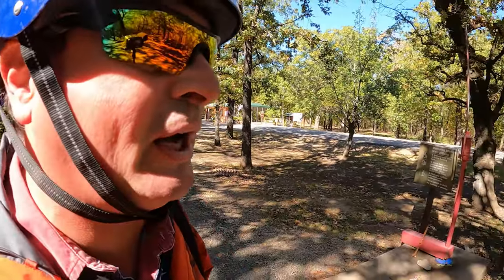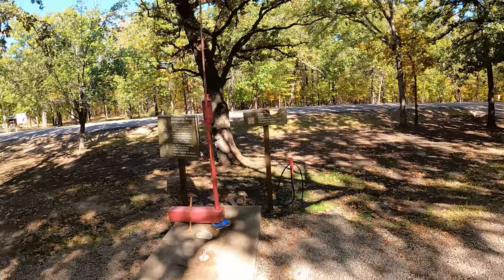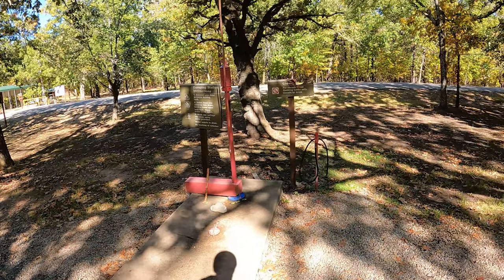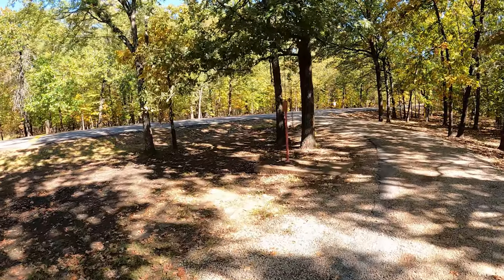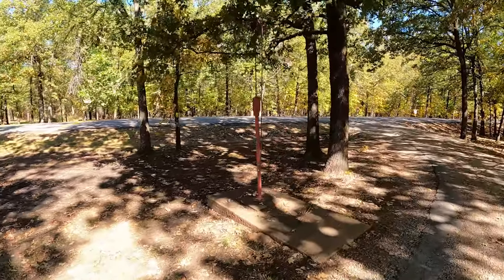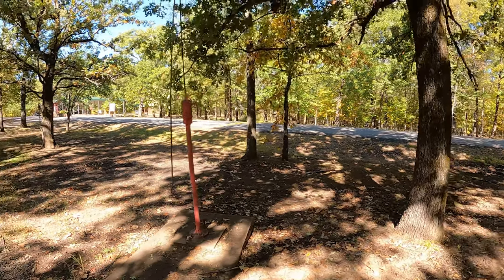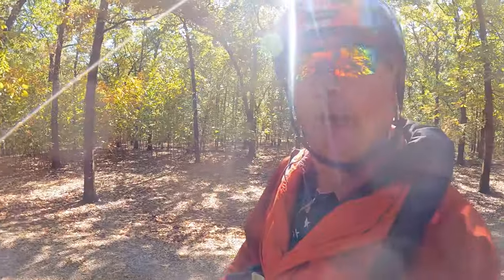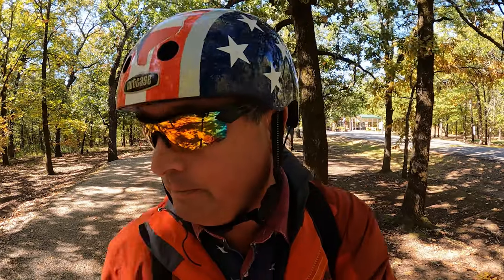The dump station, ooh, lots of glare. The dump station is located outside of the gate proper. And it has no non-potable water there. And then what appears to be potable water here. I don't know if that's working though. It kind of has a derelict look to it. It looks neglected.